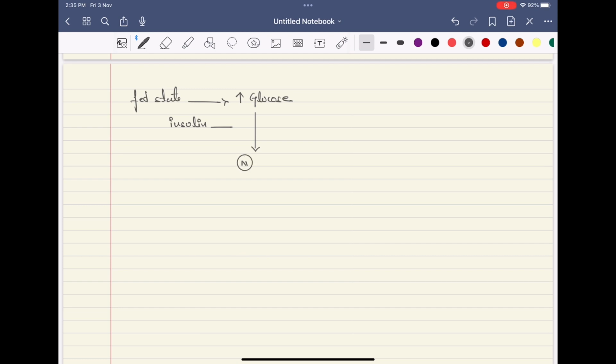In diabetic people, there is insulin resistance. So, the glucose level still remains high.